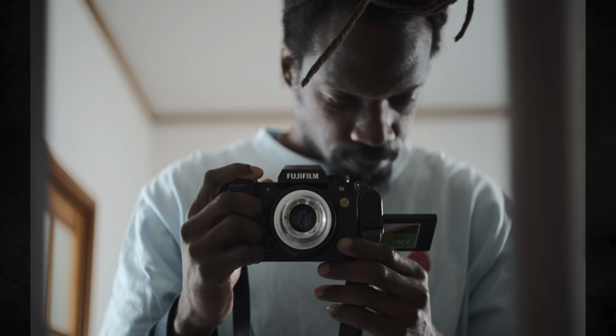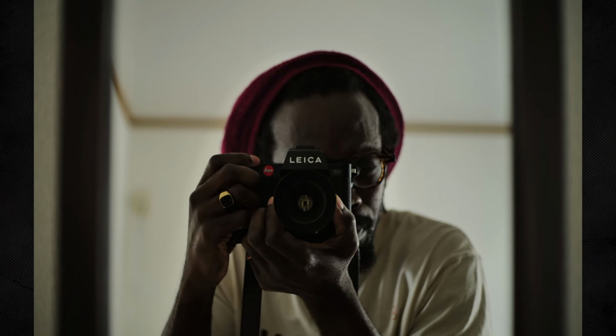Generally, I've been a Fujifilm shooter as far as hybrid. I also was shooting a lot of Sony on the video side, but I was really looking to get into a system that obviously has a heritage, has a lineage and history of excellent photography and excellent craftsmanship. To be honest, it's just been prohibitive in terms of being able to afford a digital Leica. And it wasn't until recently that it made sense for me to buy one.